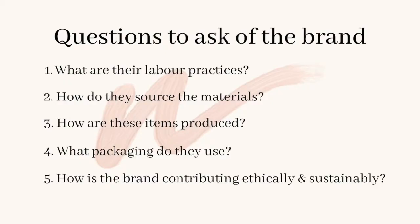And the last question that I usually ask myself is, what is the company actually doing to contribute to ethical and sustainable practices in the world? For example, are they putting their profits into environmental research? Are they doing what they can to reduce carbon emissions and make sure that they are carbon neutral? Just kind of things like that. So what are they actually doing with their profits? Are they feeding it back into sustainability and ethical practices? So those are the kind of things that I tend to look for when I'm thinking about purchasing from a company.